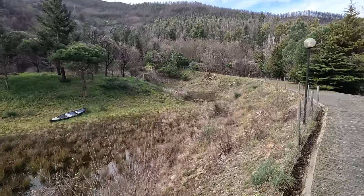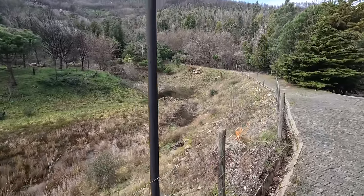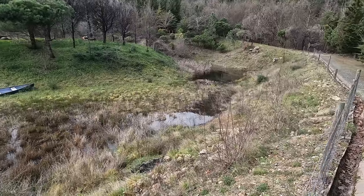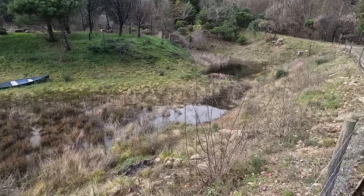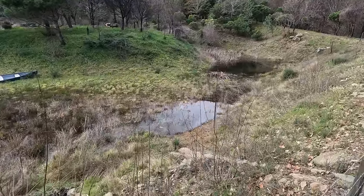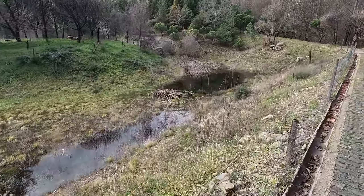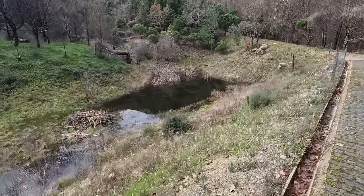But if I just walk around, I can show you that it's actually, wow, there's a big goldfish down there. No way. That must have come down from the original pond. I can't believe it. Wow, we have life. How crazy is that? But you can see it is joined all the way around. I need to go and find that goldfish in a minute. That's incredible. It's joined all the way around.